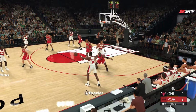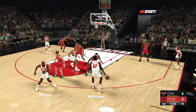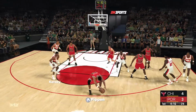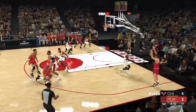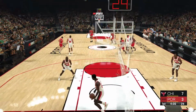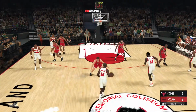Drexler outside. Porter finds Williams. And here's Kersey. Poked loose. Outside Pippen. Now the pass to Paxson. Drains it from beyond the arc. Paxson's got 5 now. Automatic. Paxson ready to fire the moment he's got the rock.